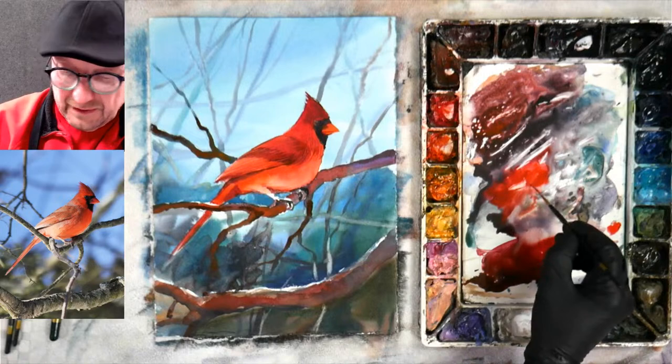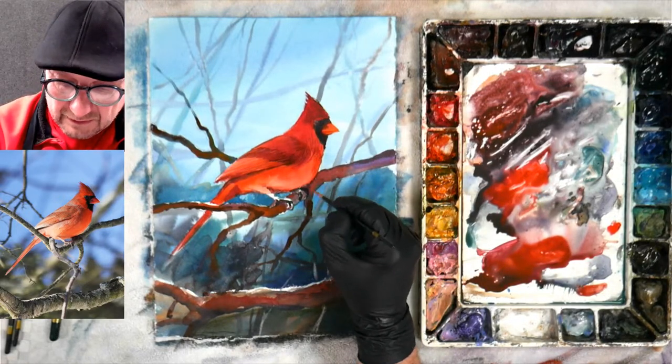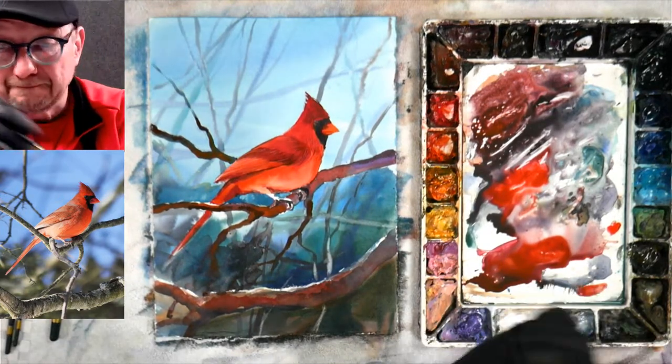I would feel really bad if I were discouraging people from painting. That's not anything I ever want to do to my students. I want them to feel like they should be able to do anything and everything.